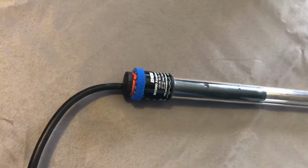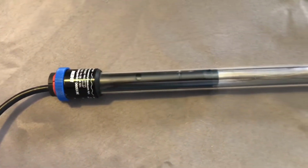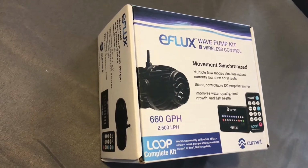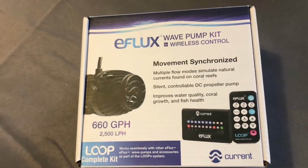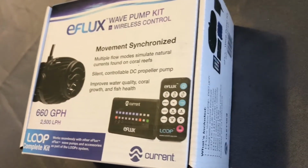Next is a heater. I already had this heater. I actually have 2 of these, but I'm taking both, so I have a backup heater. Next is the wave pump I got here. That's another gift from the same friend, actually, but you can get that on Amazon. I don't believe BRS sells them, but Amazon should.